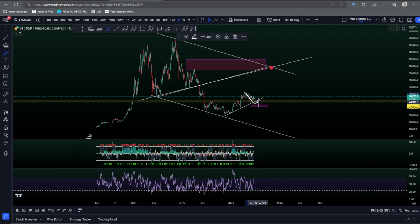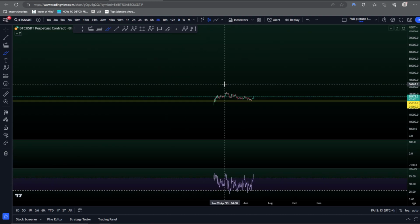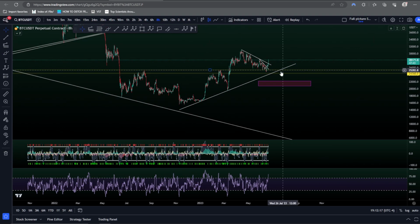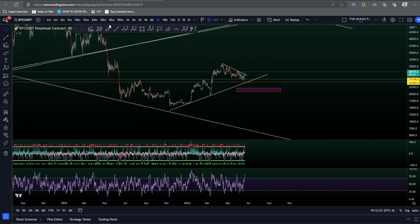For me, this corrective wave that we just experienced over the past, I don't even know how many weeks, months, in my opinion, was just too long of a correction to be a part of a large impulse wave to the upside. So looking at it like that, you have a couple options here.